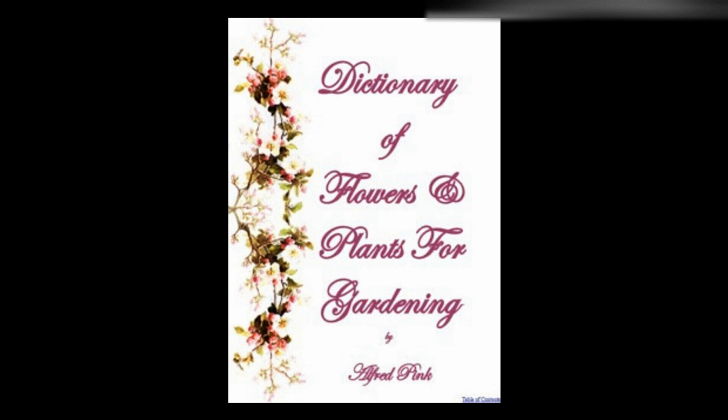Height, 1 foot. Empetrum: small hardy evergreen shrubs requiring an elevated and exposed position, and a dry, barren soil. They flower in May, and are propagated by layers.